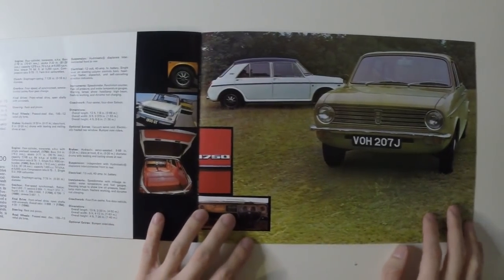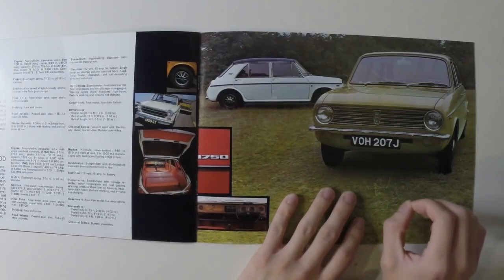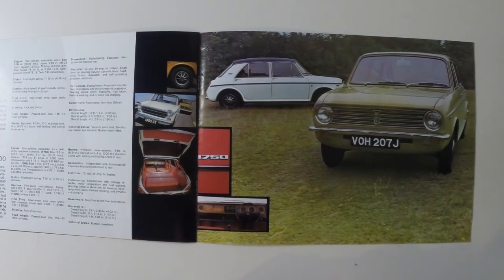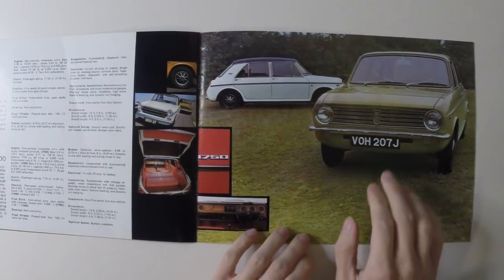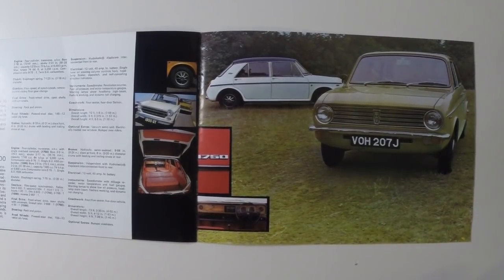Then we come to the Maxi. This is the first Austin only model that we've come across, as there was no equivalent Morris Maxi. This would begin the real issues between dealers as Morris suddenly felt quite hard done to.